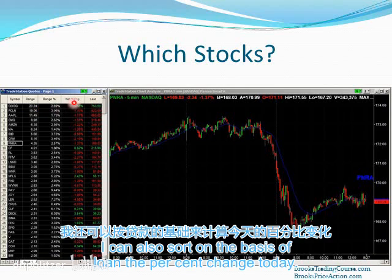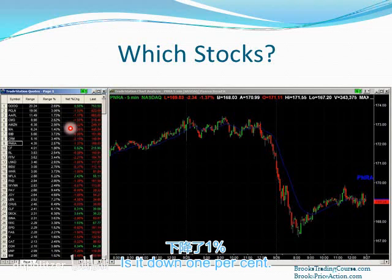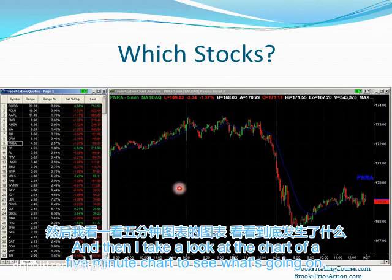I can also sort on the basis of the percent change today. So what percentage change is Google on the day? Is it up 1%? Is it down 1%? And then I take a look at the chart, the 5-minute chart, to see what's going on.